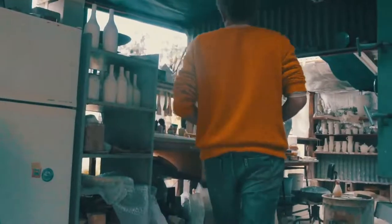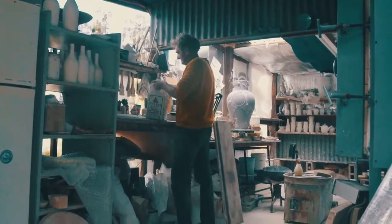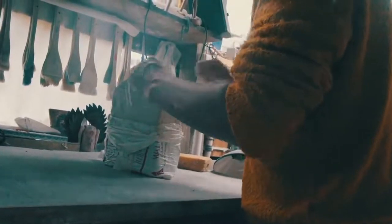Jerry Wedd, and I'm a potter. I like making things that people can use, and I like the idea that when they use them, it might kind of brighten up their day a bit, you know, like inject a little bit of goodness into everyone's day.